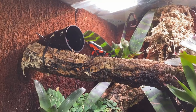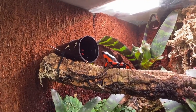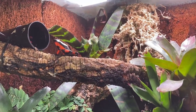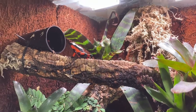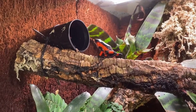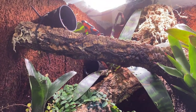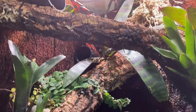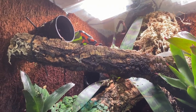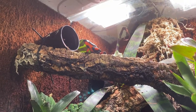So this one up here is the histrionica saddleback. There's two in there. And this is their tank for now. Well, it's their tank, but it's obviously going to be going into the new frog room. I've just noticed there's three in there. There's one back there, one on the branch, and then one in the tub. And I think I just heard one of them calling, which Darren will have already heard, no doubt.